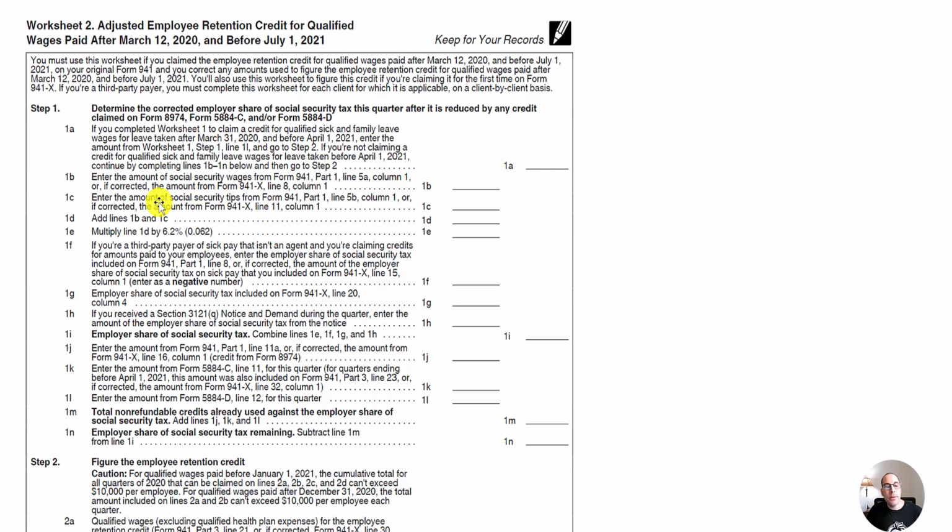So if you owned a restaurant, 1C may apply. This is for tips. And you can find that on your 941 form, Part 1, Line 5B. For my friend's business and my business, it was 0. Then you would add 1B and 1C. So 1B, you would have 5646.24. 1C would be 0. So 1D would be 5646.24. If you want to put commas on this form, if you want to put X marks or check marks, whatever you want. But make sure you don't send this to the IRS. They even say keep for your records.